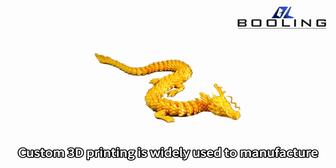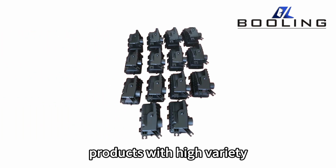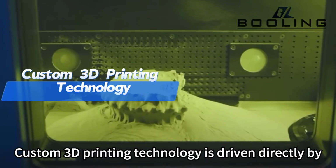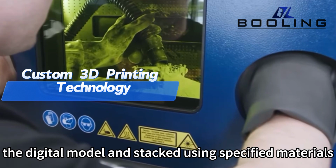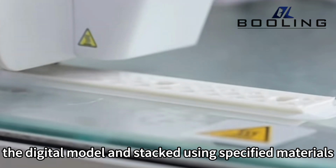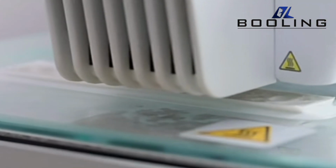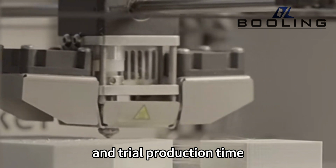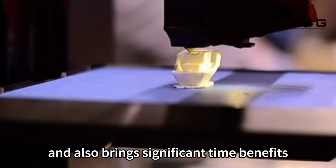Custom 3D printing is widely used to manufacture products with high variety, small batches, and short molding times. Custom 3D printing technology is driven directly by the digital model and stacked using specified materials. It does not require the help of other molds, effectively reduces product development and trial production time, saves mold materials, and also brings significant time benefits.